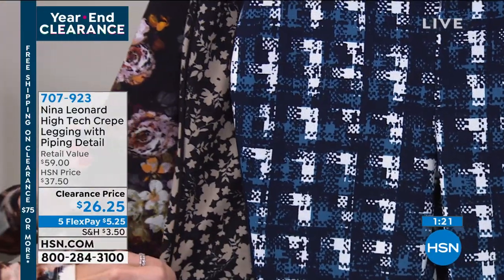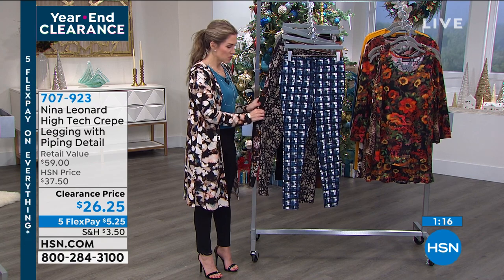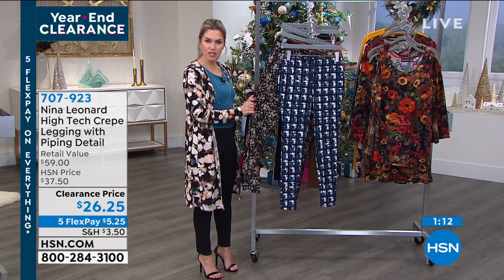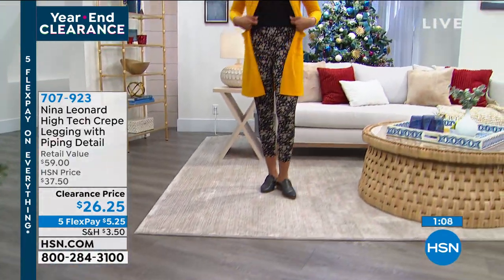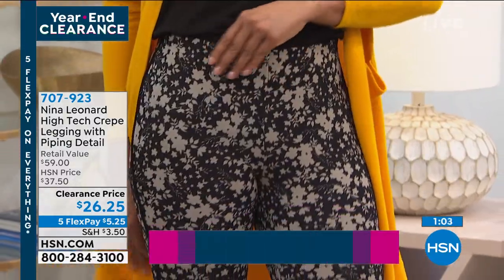If you want one of the prints, what I like is they all have a nice dark color in them. So that houndstooth has that deep, rich, dark navy. If you want the ditzy floral, it's grounded in black. If you want the multifloral, it's grounded in black. So you can always be safe to wear black with anything or a dark navy. You can totally dress these up, dress these down.